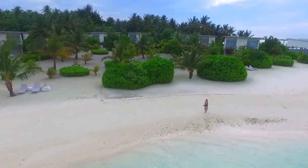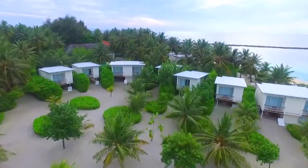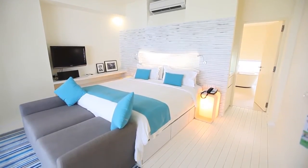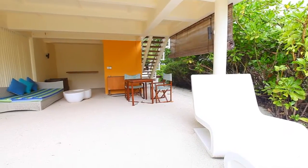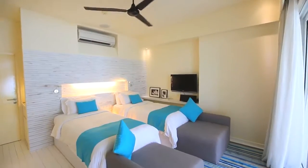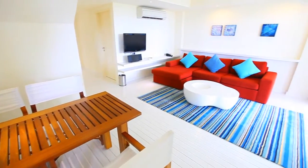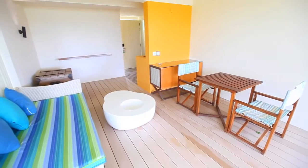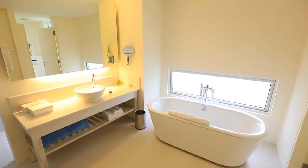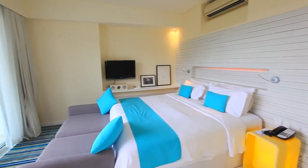For ultimate island living, the beach house offers plenty of space across two floors, where you can wake up to ocean views from your bedroom on the first floor and step out onto the creamy white sand from the living room below. For larger groups, the family beach house offers plenty of space with two bedrooms and an expansive living area downstairs. All rooms feature washed timber floors, premium amenities, modern bathrooms and large open windows to showcase the best of what the island has to offer.